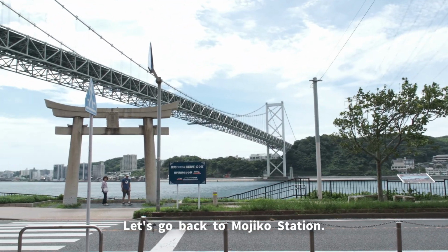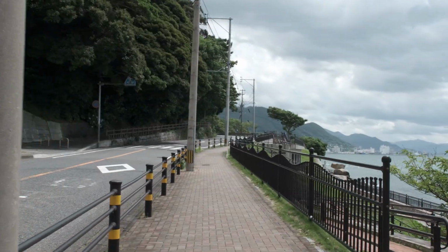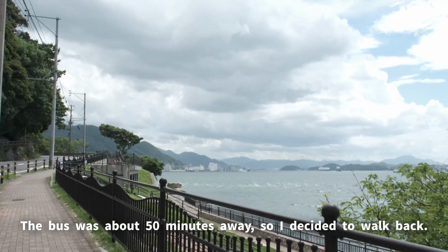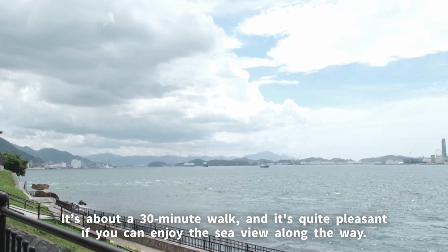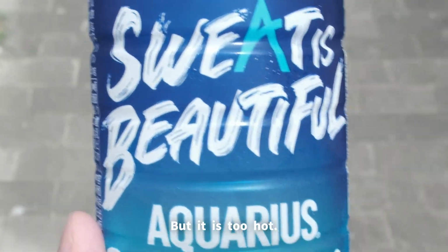Let's go back to Mojiko Station. The bus was about 50 minutes away, so we decided to walk back. It's about a 30-minute walk, and it's quite pleasant if you can enjoy the sea view along the way. But it was too hot. I hurriedly got some water.